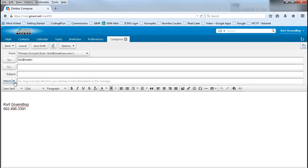Same thing, here's another down arrow next to Attach. To attach a file, I can select my computer and attach a file that way. I can attach something from Briefcase, et cetera. The other thing that's cool about attach: if I have this open in a smaller window, I can actually drag something out of a folder or off my desktop right into there. That drag and drop capability is pretty cool.